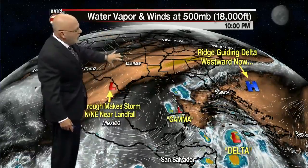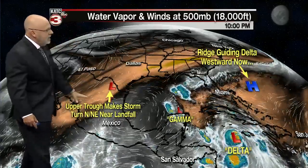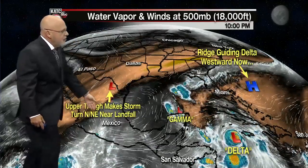Ultimately, there's a trough over here by South Texas. More upper-level energy for that trough comes in over here in Texas, and that will eventually make the storm turn to the north and then northeast near landfall. So a complicated scenario that we're watching very closely.